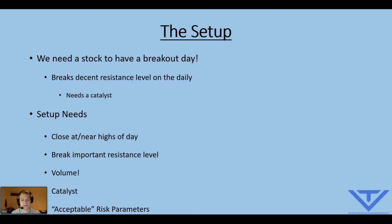Also, it obviously needs to have acceptable risk parameters. I can't be buying this thing and it's a $1,000 stock or something, and it's possible that it could gap down and I could lose a whole bunch of money. You need to be smart with it, and you'll see that. It's not a major thing in my opinion.